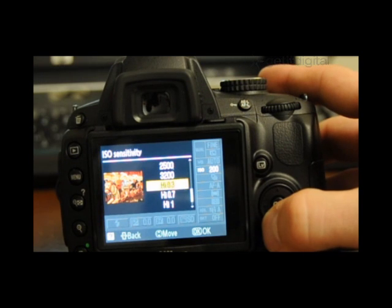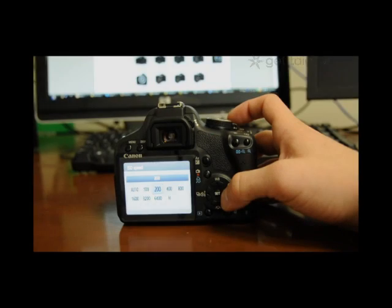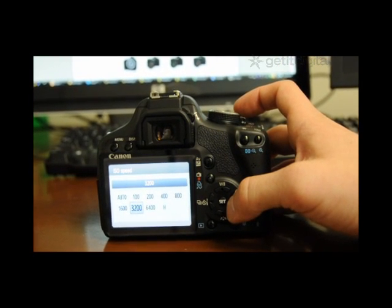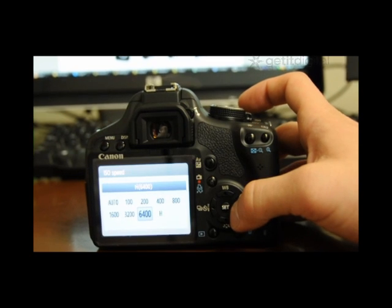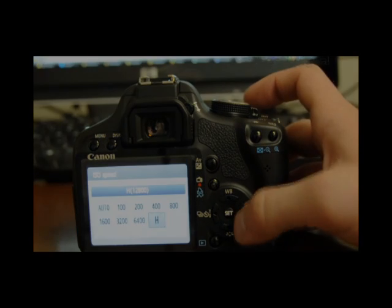The Nikon ISO settings can be set from 200 to 3200 and can be boosted to 6400. The Canon standard settings are from 100 to 3200 as well, but they can be boosted to 6400 or even 12,800. At that level, you're getting very noisy pictures.